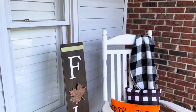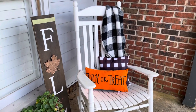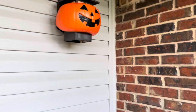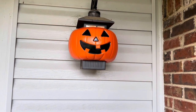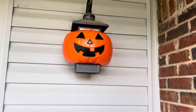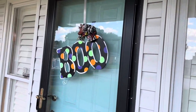And I just changed out the decorations in my rocking chair, put my trick-or-treat pillow, and then my favorite thing, I'm going to do a tutorial and show y'all how I made these pumpkin light covers. They turn the lights on and it glows. I'll get a picture at night for you. Love these. So stay tuned for that. Getting ready for Halloween.